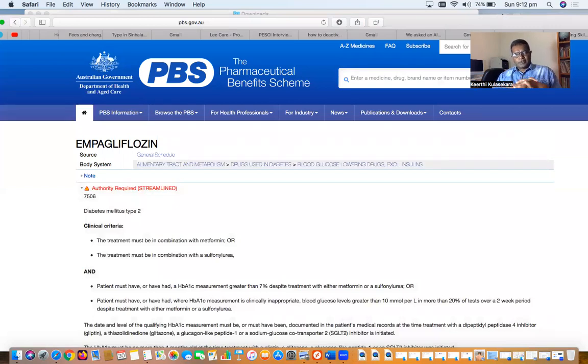So if I try to summarise what we have discussed so far, for some of the medications, when you prescribe to your patients, they don't need any code, streamline code or authority number. Then you just prescribe it with the quantity and number of repeats. You don't have to put anything, like the examples I took, metformin or amoxicillin 20 capsules. You don't have to get any streamline code.